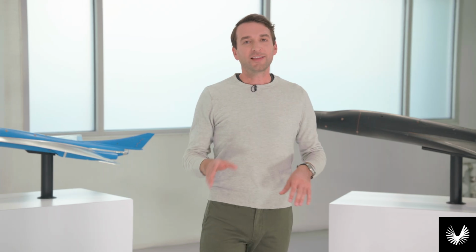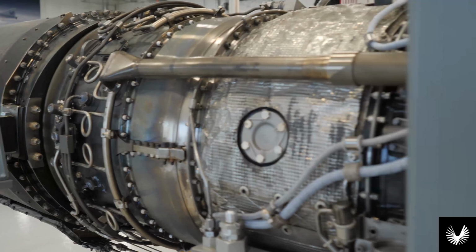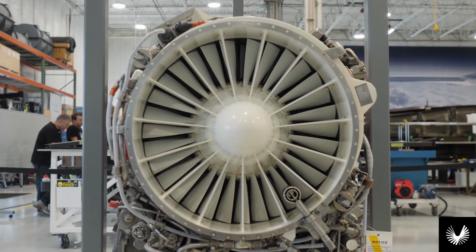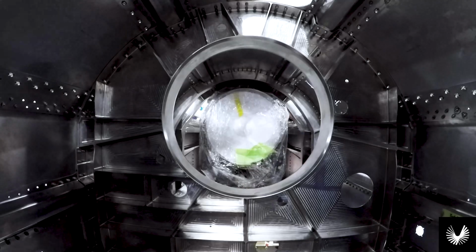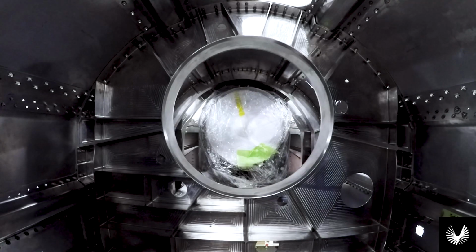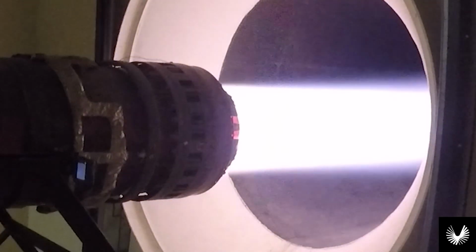weight. Lastly, XB-1 is powered by 3 J85-15 engines that produce over 12,000 pounds of thrust. These engines have been ground tested with today's sustainable alternative fuels, and compared to the baseline set with the standard petroleum fuels, performance with these sustainable alternatives exceeded our expectations.